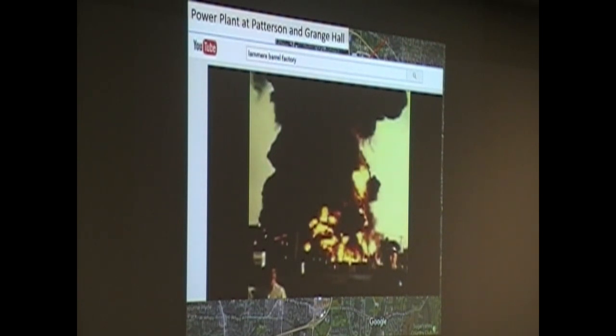I remember this when I was a kid, going out into the front yard. I grew up in Kettering and looking to the east and seeing this ominous plume of smoke rising from this barrel factory fire, and they say that the barrels would shoot up in the air and they'd explode. If you go onto YouTube, there's some pretty spectacular footage and narrative of this.